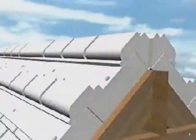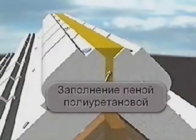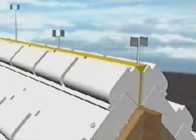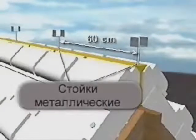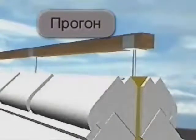The ridge device is made according to the following scenario. Polyurethane foam fills the seams in the hips, then a 60 cm metal rack unit is mounted to hold a wooden ridge run of 50 by 40 millimeters.